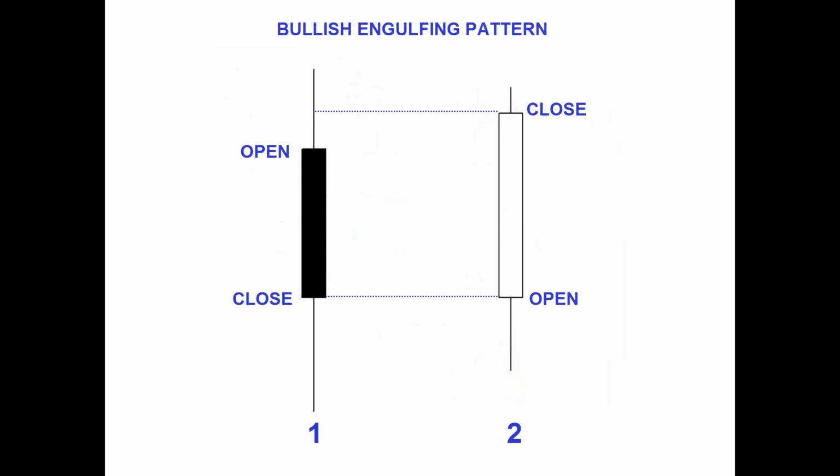Now, if we're looking at bullish engulfing patterns, in other words, a pattern with a bullish bias, bar number 1, as you see here, should be a down day. All right? It opens and then closes lower, as you see on the left-hand side. Now, bar number 2 should be an up day. As you see, it opens and then closes higher.